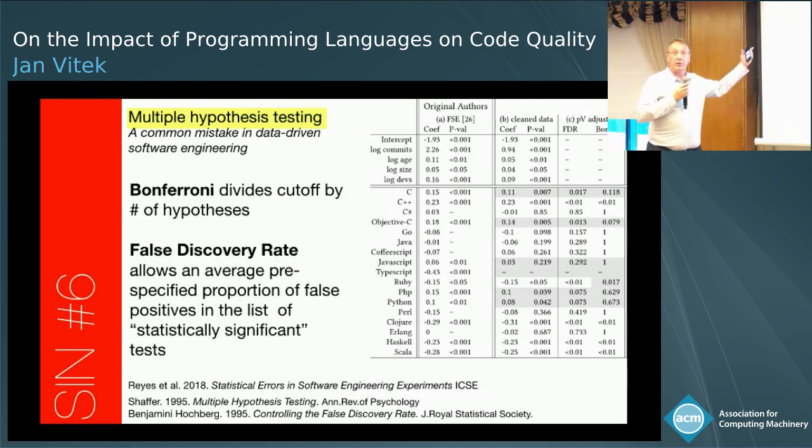So either you use Bonferroni, which is a very simple thing, you just divide by 16. Or if you want to be fancy, there is something called false discovery rate, citations available, but basically this changes your stats. Okay.